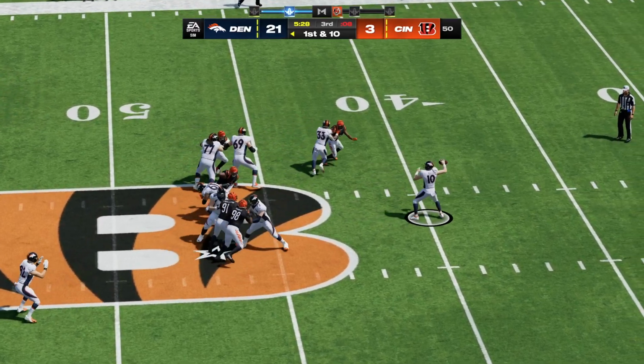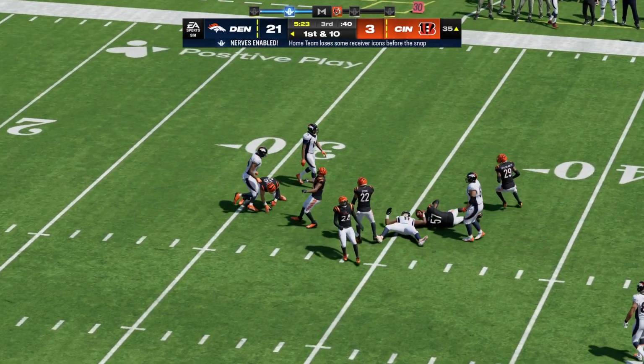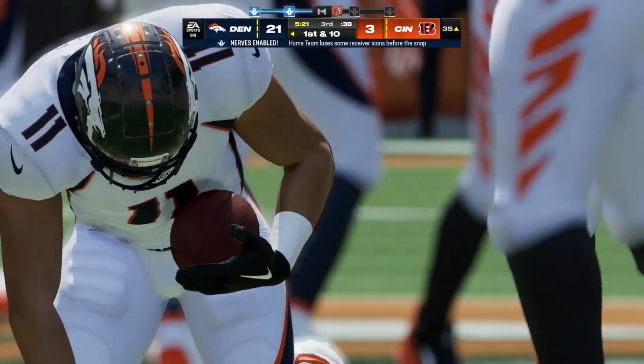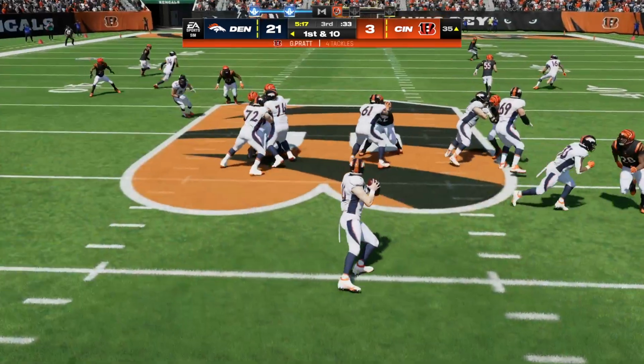From the shotgun, he'll look to throw. Targets and finds Reynolds once more. And he's got this down to the 35. Another first down as they call his number again. He's got 15 yards here.